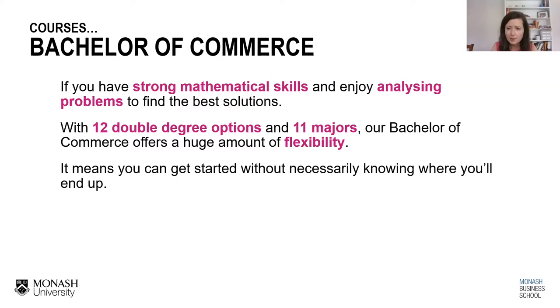And it's one thing to remember, even if you get the score in your diploma to do commerce, if maths isn't your friend, you don't want to do commerce, because you won't like it. You won't feel a connection to the program.